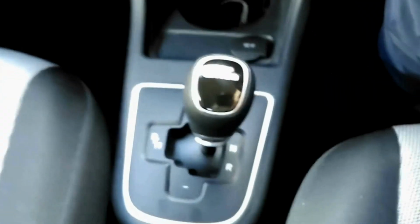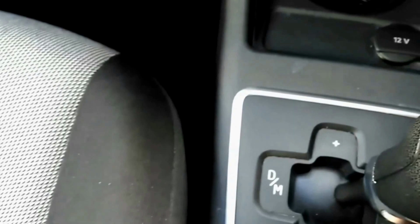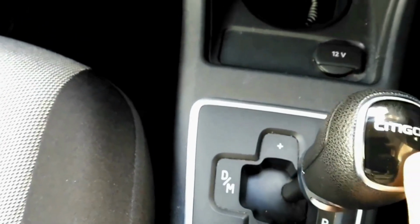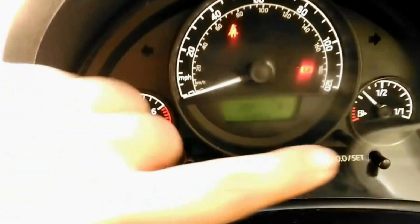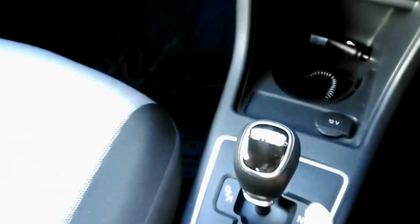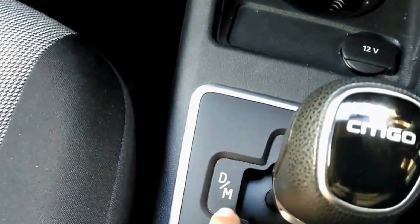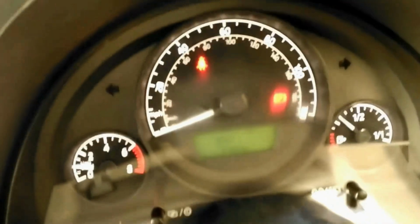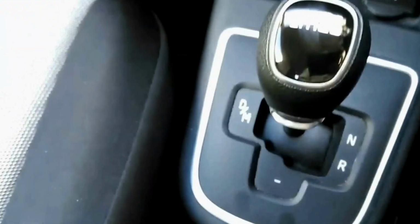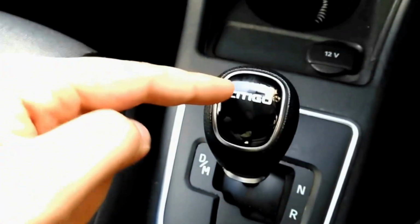Okay, so as I said, it's in neutral. It has drive, but it also says M for manual. Put it to the left, and now it's in drive. There you see first gear. I take it to the left once more, and the M is lit up. You can't really see on the camera. It just says 1. So now while it's on M, if I push forward once, it goes to second. If I push backwards, it goes to first.